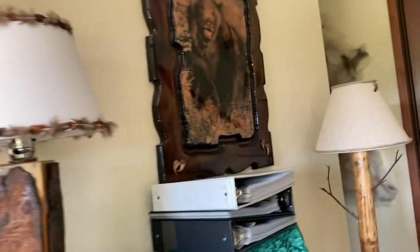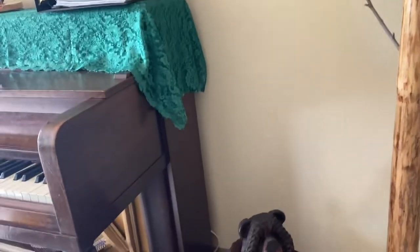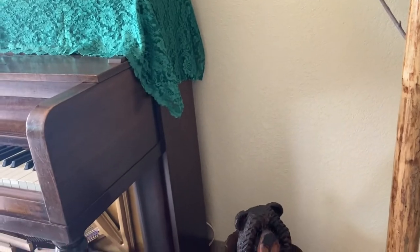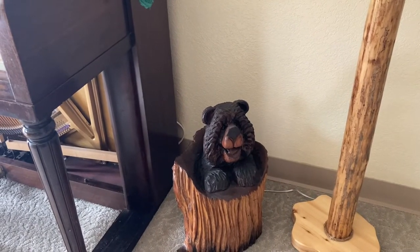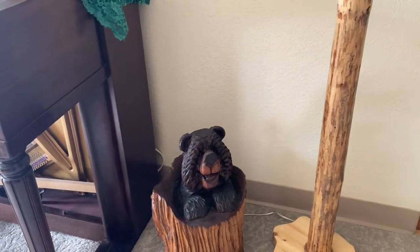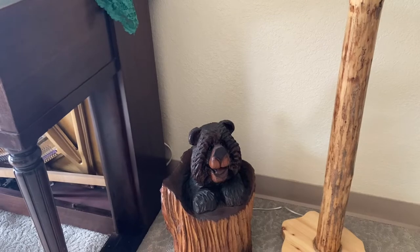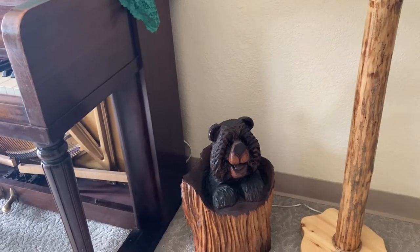Yeah. Yes. And then this, I didn't do this, but this is so cute. That's a carving. Yeah, I've been seeing these bears everywhere. Oh, I love bears. A friend gave that to me. That is so cute. A guy here by the name of Ralph Stover does that. He does big life-size carvings too, of animals. Wow.